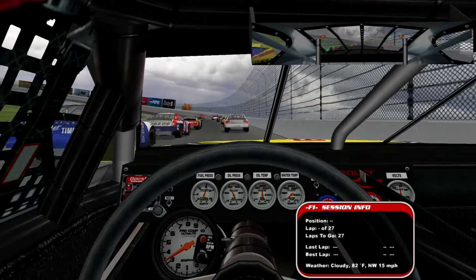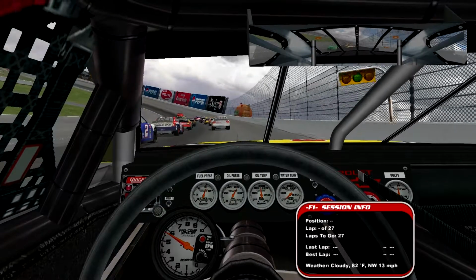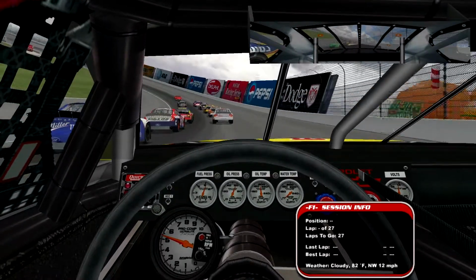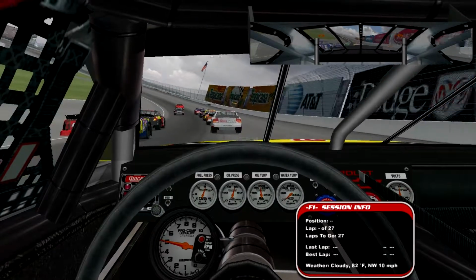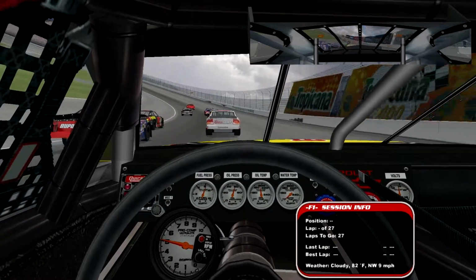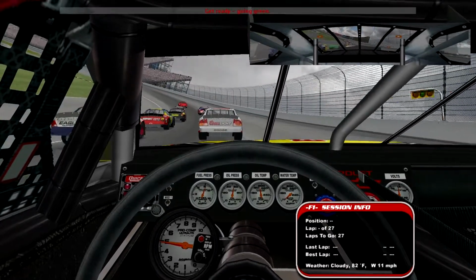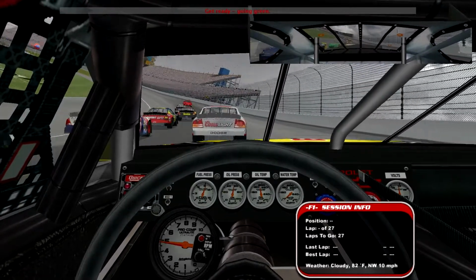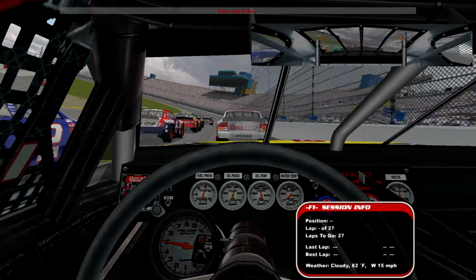We're starting on the outside here in 12th position in the 6th row. Once again, I'm joined by Brandon in the Texaco Haviland Ford, up there on the inside groove right in front of Jeff Gordon. 27 laps with a fuel window of 17 laps, so this is a one-stop race. We're going to try to split this race in half as far as pit strategy is concerned.